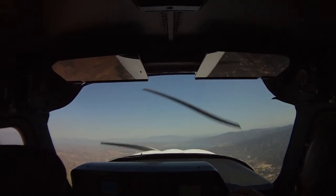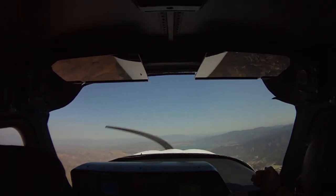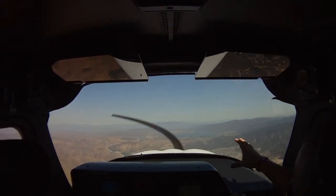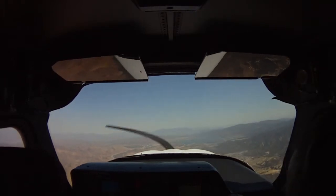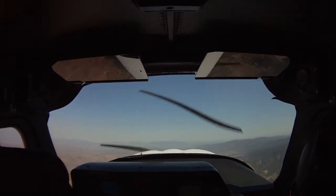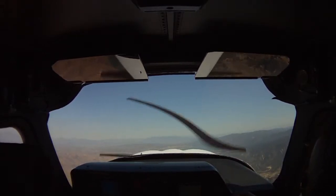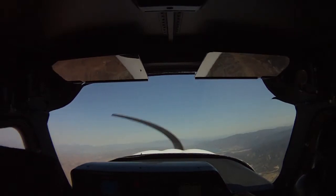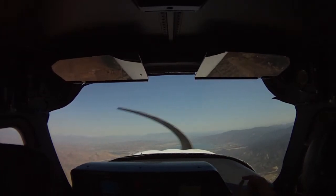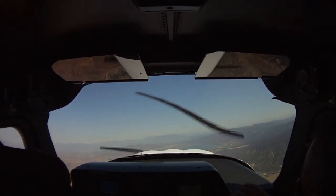Gyroscopic is one, and you have P-factor, which basically means the prop is taking a bigger bite of air on the descending side, and that has a left turning tendency. Then you have spiral slipstream, which means airflow from the propeller slipstream curves around our fuselage and ends up hitting the left side of the horizontal stabilizer, thus making the plane veer to the left. And the other one is... Travis, you in the navigator? Gyroscopic, P-factor, spiral slipstream, and... gosh, I can't remember what the fourth one is all of a sudden.